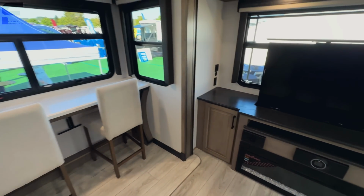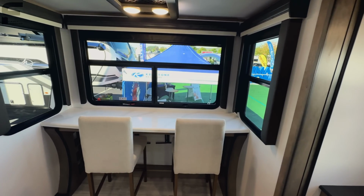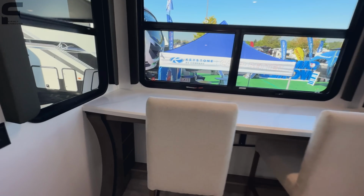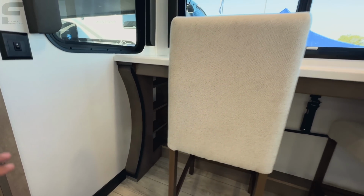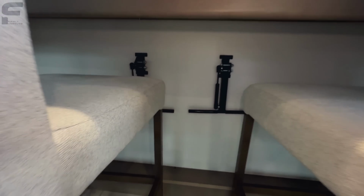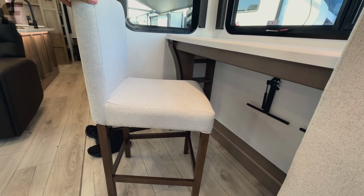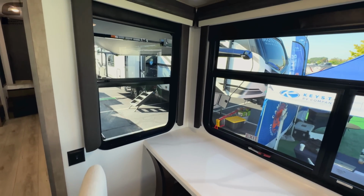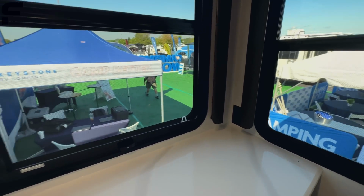And then to my left, look at this. You have what is basically like a desk space or an eating space. You have little shelves worked down underneath here, so this is just really nice, well worked out finishings there. These bars here are going to help hold these chairs in place while you are in transit. And then these are just nice looking bar stools that are gonna give you such a cool spot to look out into your campsite, enjoy some breakfast, set a computer up here or whatever you wanna do.